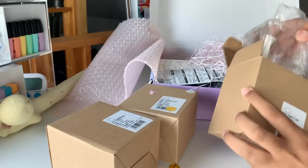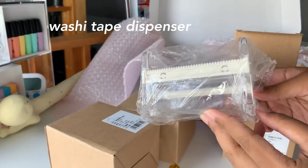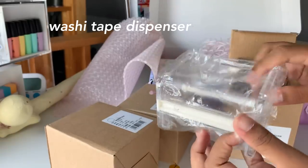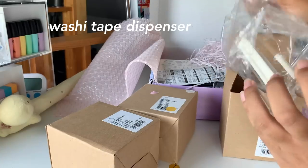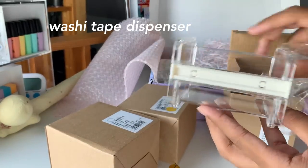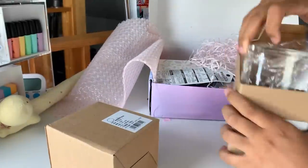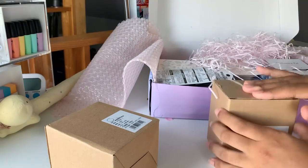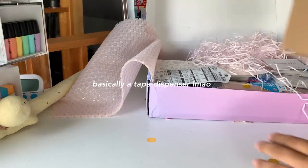Alright, so first up are these three boxes. I purchased these washi tape holders. As you guys already know, I have so much washi tape and I keep them in my Apple box cases. But it'd be nice to keep them somewhere that's very aesthetically pleasing. So I ordered three of them. The design is actually pretty cool. You just put in about four or five washi tapes. I think that's how many it fits. And it has a blade at the end where you can just cut it off like regular Scotch tape.